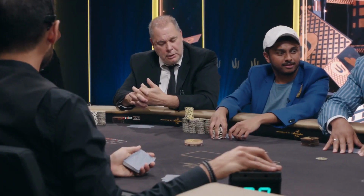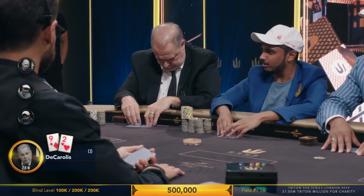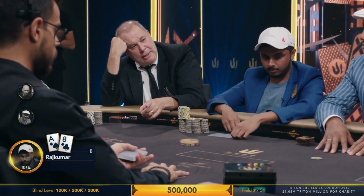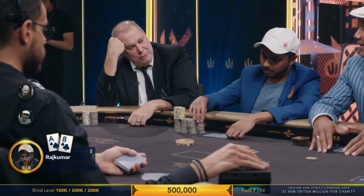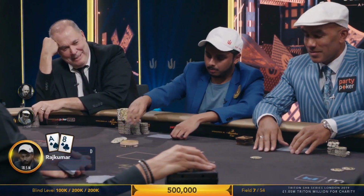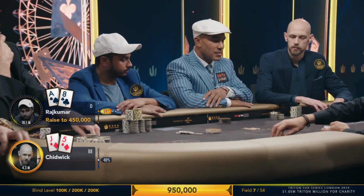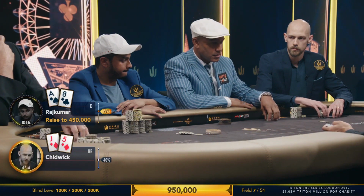Today we have another interesting hand from the Triton Super High Roller Series in London from this year, 2019. We're already down to 7 players in this hand. It is the £1 million Triton Million for charity event, and we have Vivet Rajkumar and Stephen Chidwick in this hand. Rajkumar has 18.5 million, which is just shy of 100 big blinds, and Chidwick is down to 21 big blinds here.